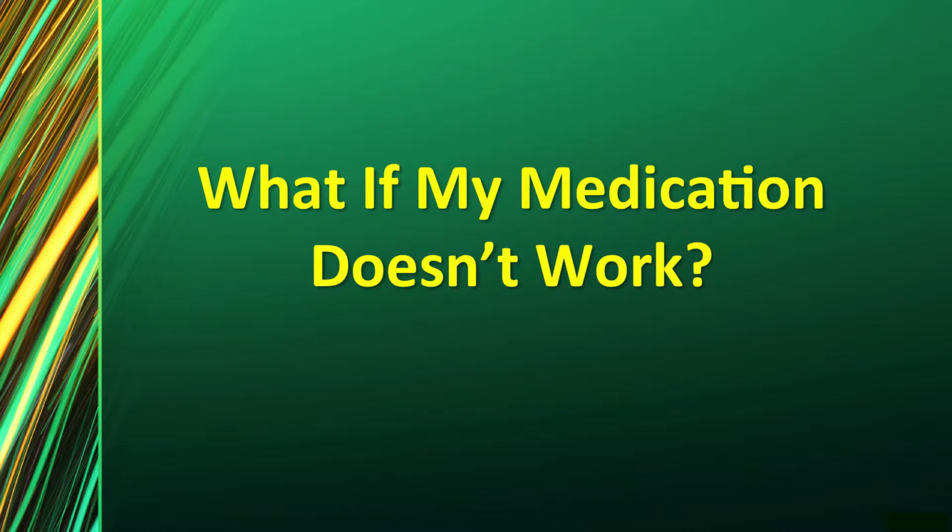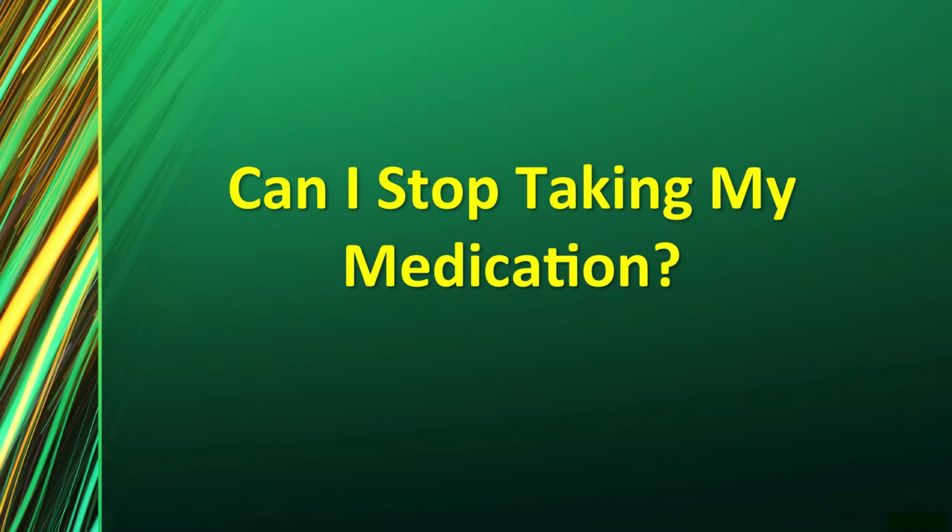What if my medication doesn't work? Sometimes the medication you first try may not lead to improvements in symptoms. You and your doctor have a lot of choices of medications, and it's hard to know which one may work best for you. This is because each person's brain chemistry is unique, so what works well for one person may not do so well for another. Be open to trying another medication or combination of medications in order to find a good fit. Let your doctor know if your symptoms have not improved, and most importantly, do not give up searching for the right medication.